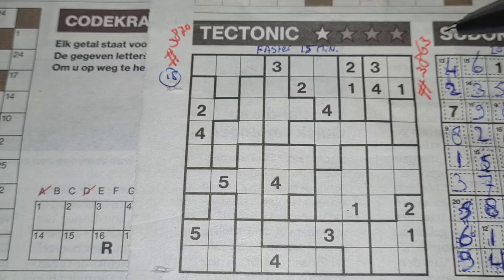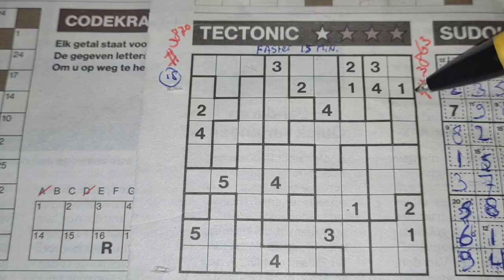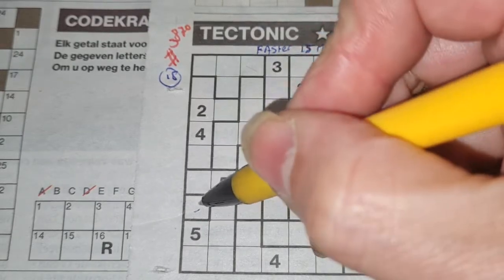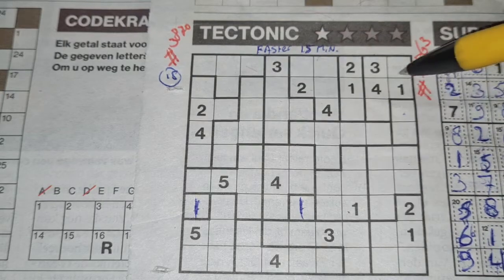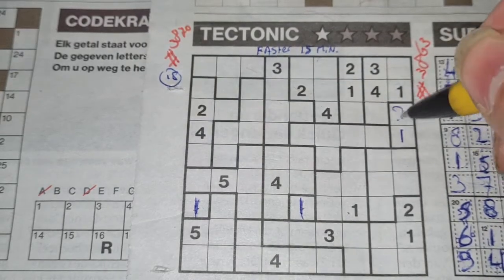First question to you is, can we see the single box or single boxes? Because the single box is always a 1. I see here a single box, always a 1. Do we have a dual box in this puzzle? I see 1 dual box. It contains the 1 and the 2. Well, this box cannot be a 1. We have a 1 here. So the 1 should be here and the 2 goes there.